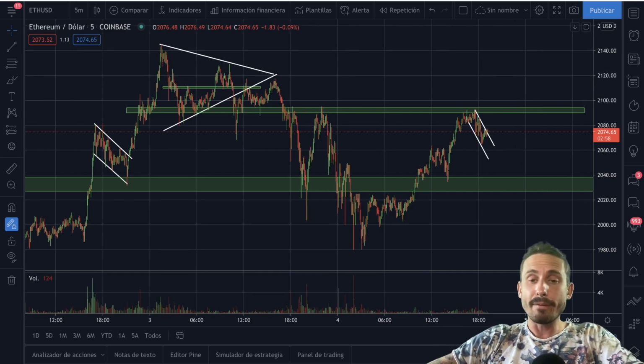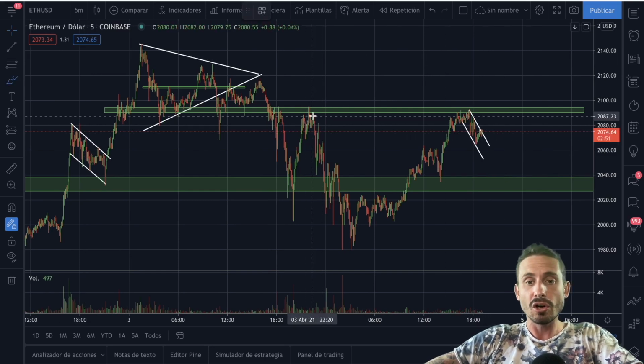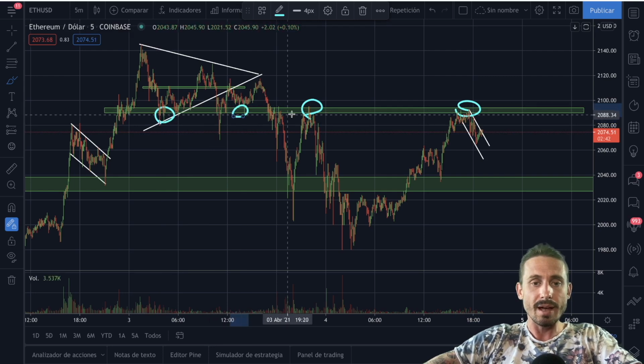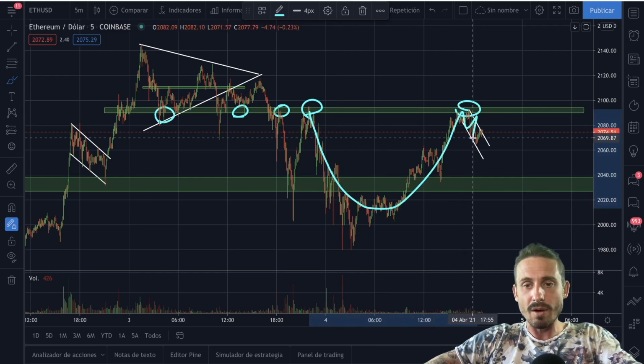All right, guys, checking out the 5-minute chart here for the Ethereum US dollar pair, we can see that we are potentially forming a huge cup and handle. Okay, we have this resistance point right over here. There's been major support also, as you can see right over there, and resistance here also. So we could discuss that this is a huge cup, and now we are forming a handle.